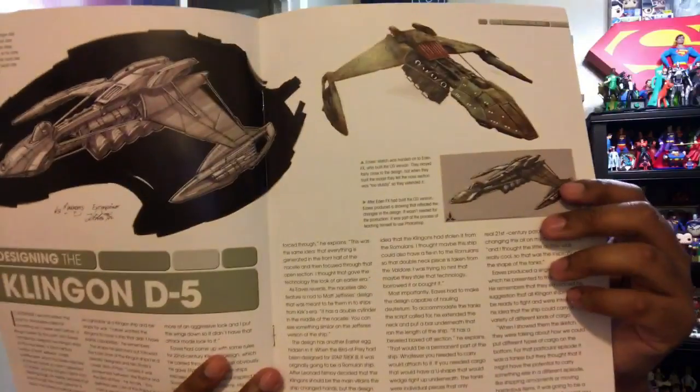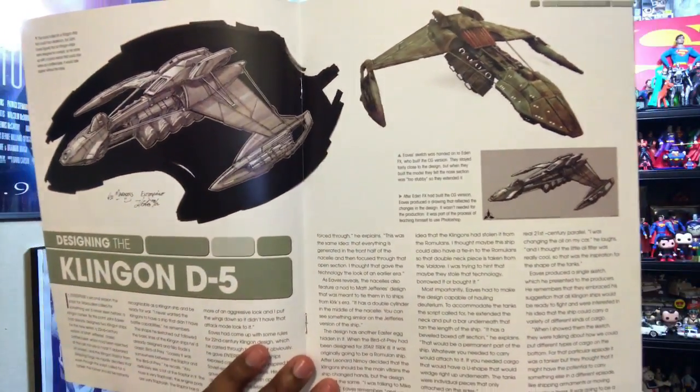And here's a section on the design process of the D-5, which is always fun to read. Actually, this section just basically talked about their inspirations and how they came up with it, and they took some elements from the Romulan Bird-of-Prey from Nemesis, etc.